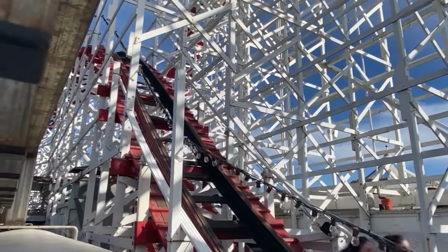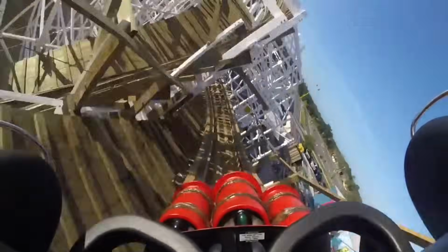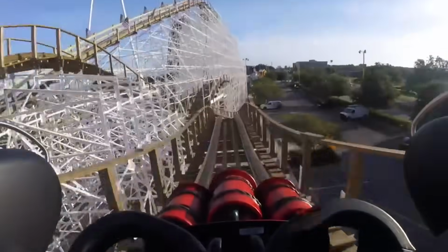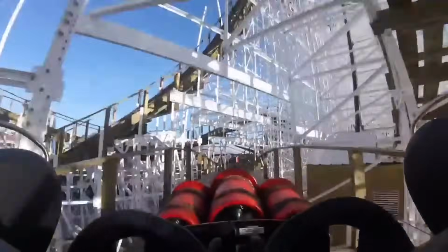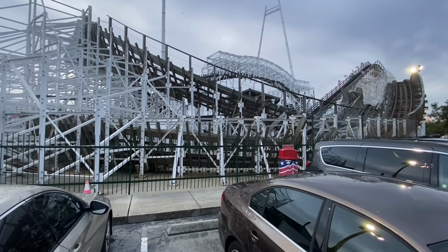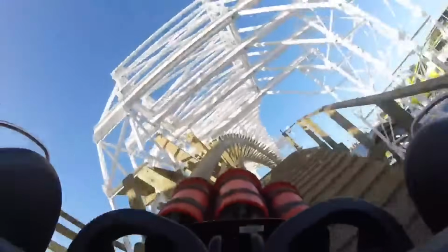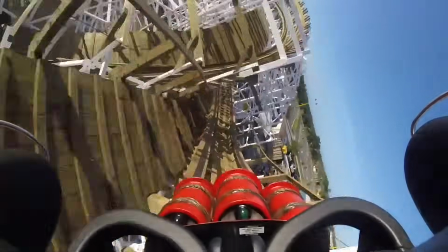Number 24, Mind Blower at Fun Spot Kissimmee. I know the coaster community has a bit of a love-hate relationship with this ride. Mind Blower was manufactured by the Gravity Group, features the ever-so-comfortable Timberliner trains, and opened in 2017, all a recipe for a nice smooth wooden coaster. But somehow, this might be the roughest ride to make my list. Even still, it's got an absolutely fantastic layout with lots of airtime moments and quick turns. Not to mention its highlight moment, which is a 360-degree corkscrew, making Mind Blower one of 8 wooden roller coasters in the world to go upside down.